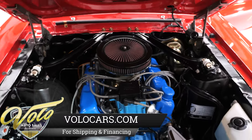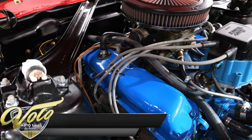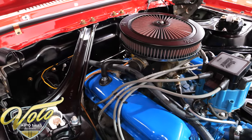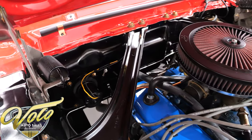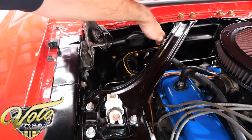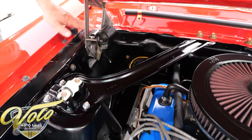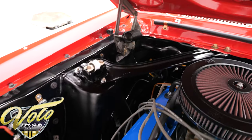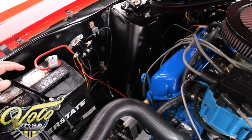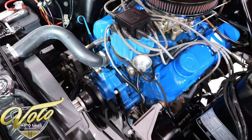Motor's completely rebuilt, 289. They left it the two barrel with the choke. Stock manifolds, valve covers, runs real nice and smooth. And notice how nice the metal, how smooth and clean. Look how the wiring is all neatly run. The hinges are detailed up. Battery is secured. All of this, all the components are all real nice.